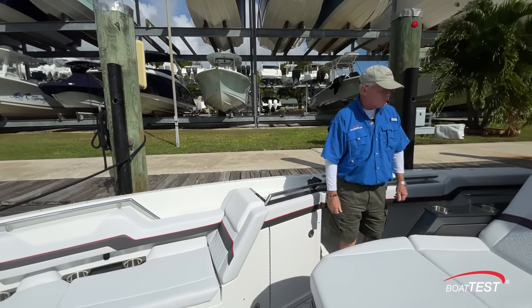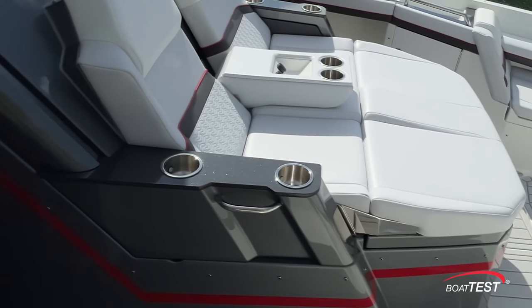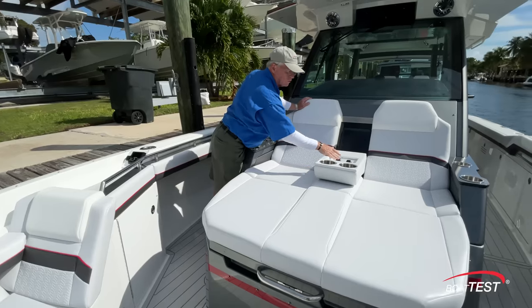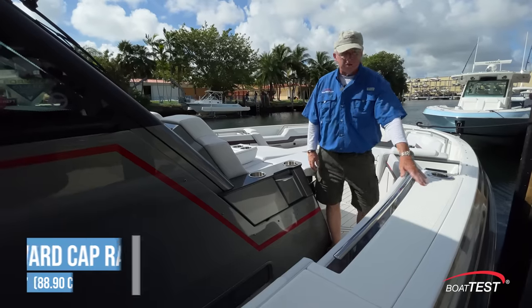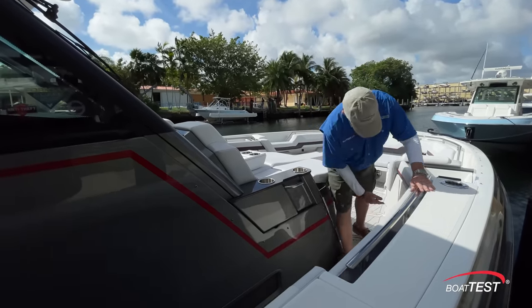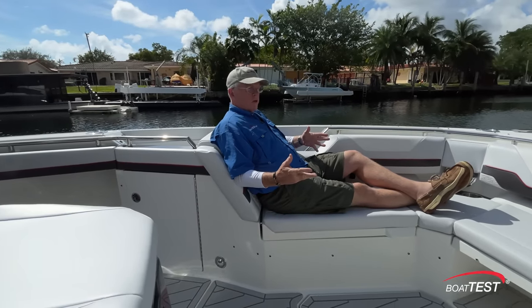Then, just ahead of the console, dual lounges, beverage holders to both sides. There's a flip-down armrest that includes more connectivity and still more beverage holders. Cap rails increase height as we move forward to 35 inches. There's storage just underneath. There's lounge seating to both port and starboard.